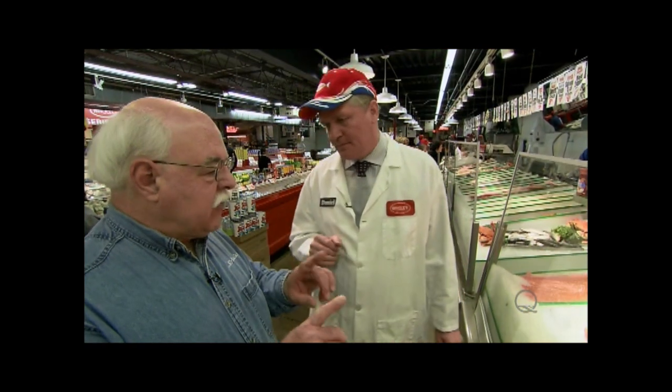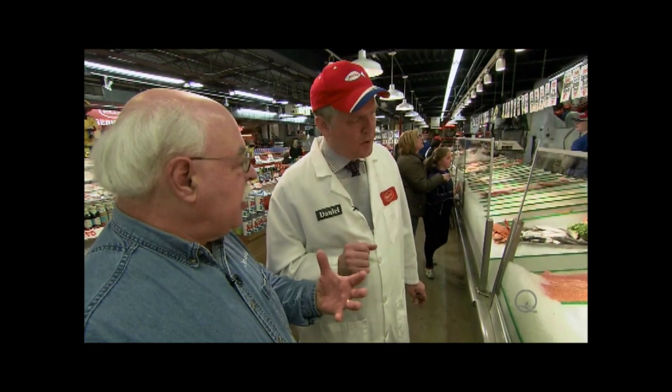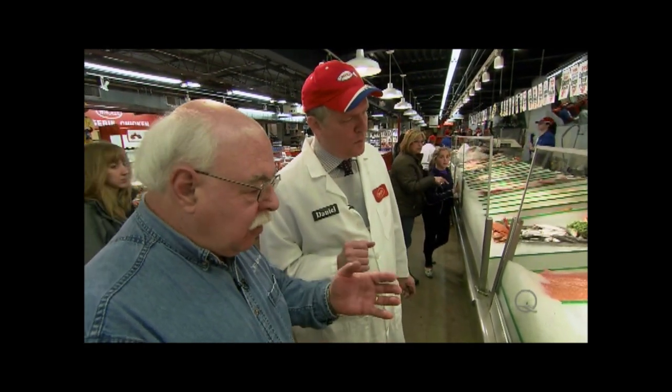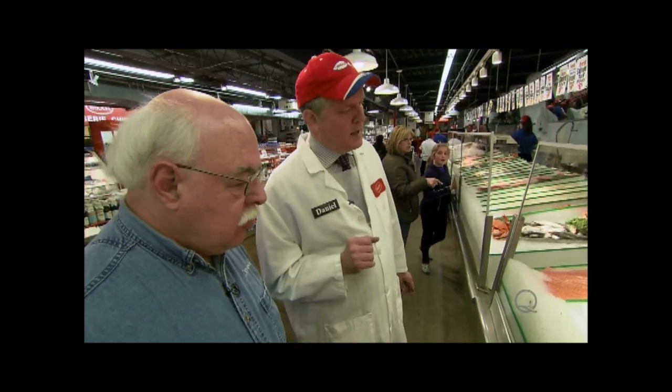Which one has the higher fat content? Because one of the things about salmon is the omega-3 fatty acids, correct, which are so good for us. Correct. And that's why people have been eating more and more salmon, but it looks like some of them are a little fattier than others. Right.